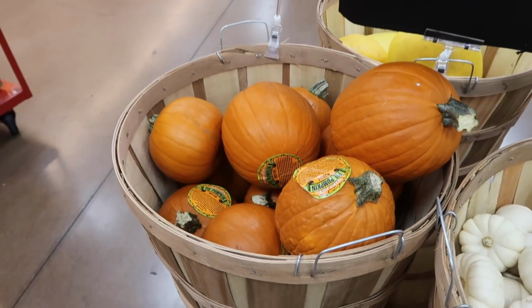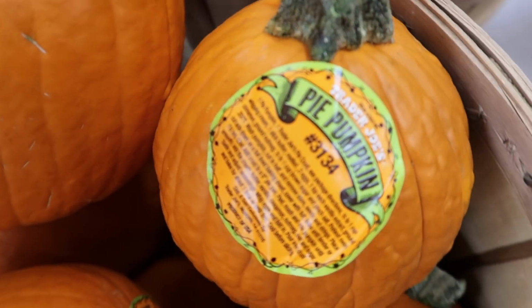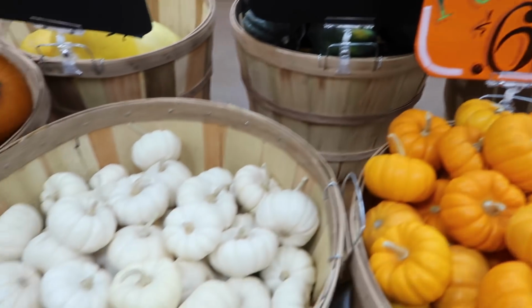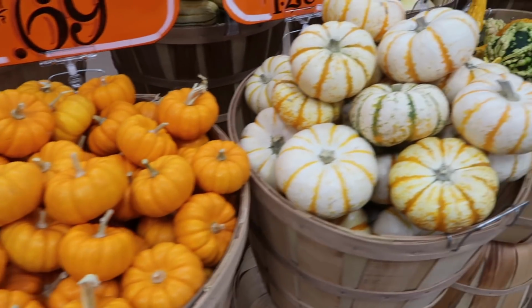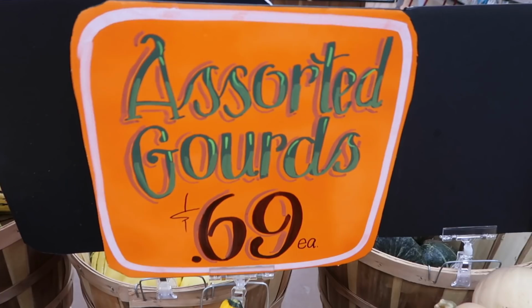Now, these are sugar pumpkins. My understanding is these are the ones you can actually make pumpkin pie out of. I haven't done it, but maybe something to try this year. Then you had the mini white and orange pumpkins. I don't know why I forgot to buy these. I think I was so mesmerized by the food. I think these are really, really pretty as well.